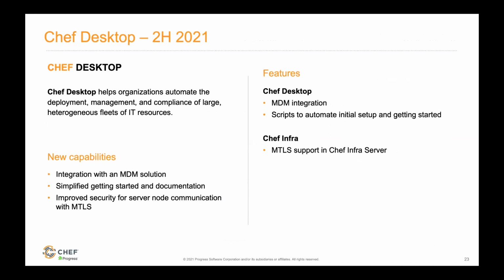So we are currently working on integrating with an MDM solution. This is largely because of some of the changes that were made in Big Sur. In Big Sur, the profiles utility was deprecated. So now we need an MDM to actually install profile configuration. The next is to improve our getting started documentation and also the getting started experience by providing some automation scripts, so you can easily set up the whole environment in a very quick way.